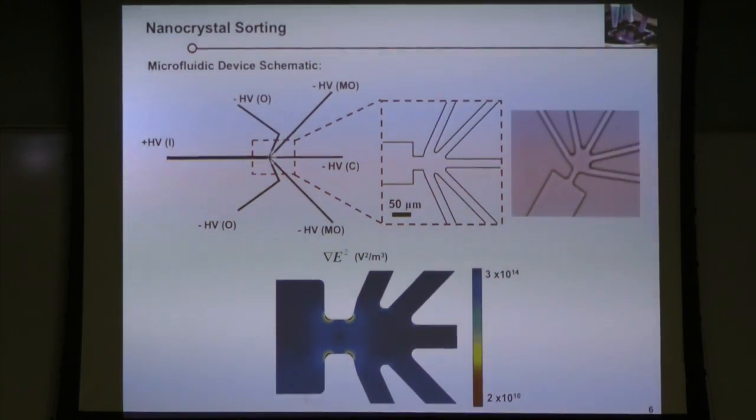Okay, so the idea we came up with is the following. This is the schematic of the microfluidic channels that we use for this approach. We have an inlet channel here, which leads into a constriction, and then a series of outlet channels. This is a zoom-in picture, so we have a larger inlet channel, a constriction, and then this goes into 5 different outlet channels. This is a bright field microscopy image. Now, if you apply potentials at the end of these reservoirs, we create electric field gradients at this constriction. And this is actually what we would like to exploit for separating crystals of different size into different outlet channels.